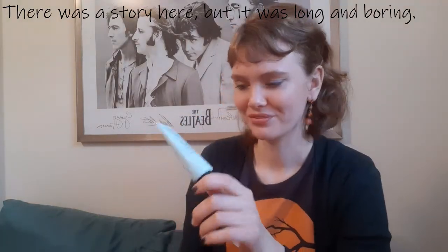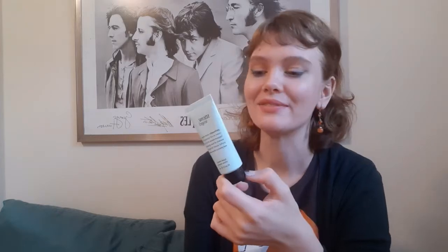I got this at Nordstrom Rack, and it was just pretty chilly and dry that day in DC. So I went to Nordstrom Rack and I found the first hand cream that was somewhat inexpensive and bought it. I used it. I thought it was good. I'm not gonna rebuy it though. Here's one that I will rebuy.